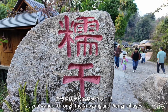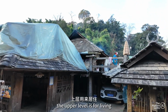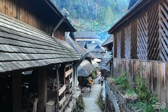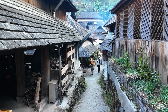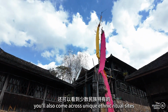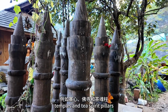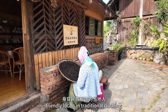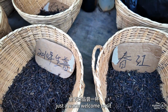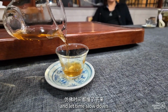As you wander through the Nuogang and Wengji villages, you'll see traditional stilted dwellings. The upper level is for living, while the lower level is for keeping livestock. You'll also come across unique ethnic ritual sites and totems like the village heart, temples, and the tea spirit pillars. Every few steps, friendly locals in traditional clothing invite you in for tea. No pushy sales, just a warm welcome to sit, to sip some authentic pu'er tea and let time slow down.